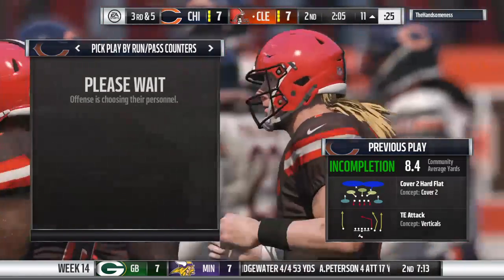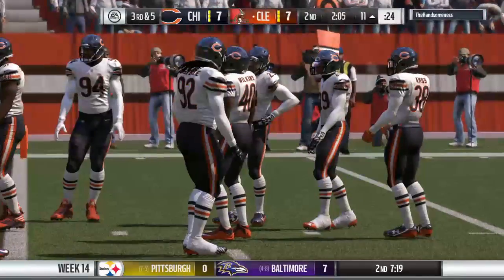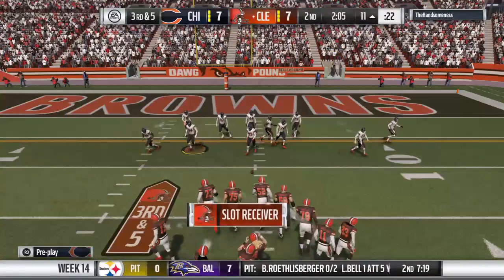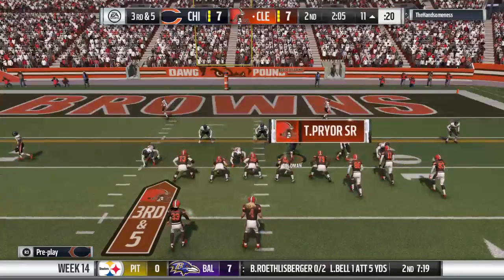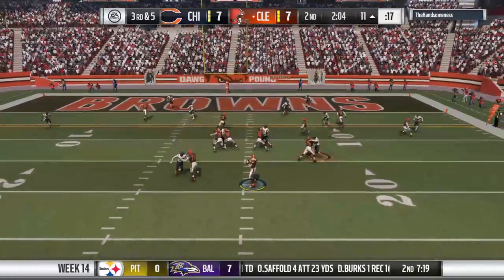Yeah, he's been hurried. He got rid of it before taking the hit, but incomplete. Long drive. The defense just cannot seem to catch a break and get off the field. The Bears have put an extra defender in the secondary on third down. Yep, they're in the nickel.